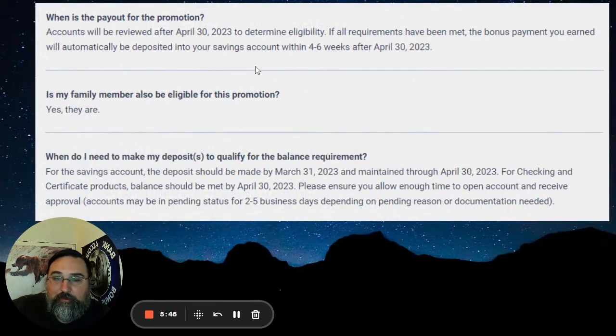When is the payout? Well, the payout is going to take a while because it's within 4 to 6 weeks after April 30th. So that's going to be a good amount of time. Hey, is there a bonus you can catch that's much faster? Yes. Stay tuned. Are family members eligible? Yes. So there's no household limit for this.